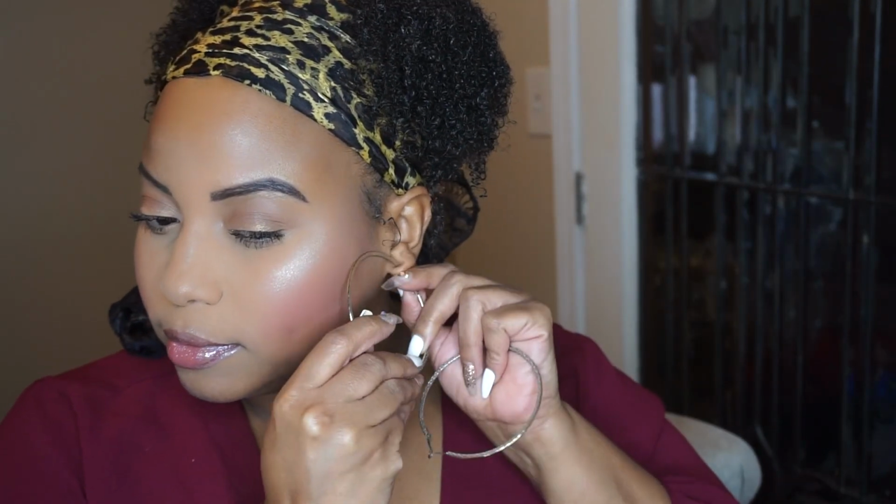And then no look is complete without the gold hoops, so that is essential. Then I hit it with a little inner corner highlight using that same OFRA palette. Take my scarf off, and your girl is looking ready to go sit on that couch.